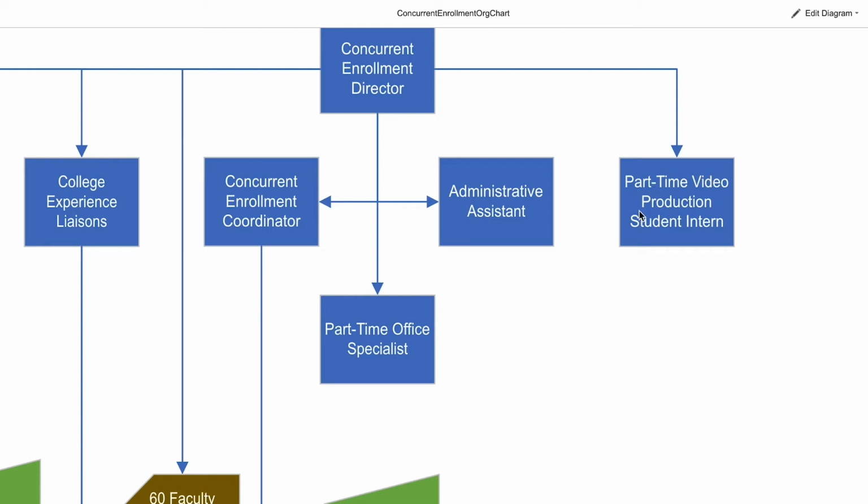Finally, we move over to our part-time video production student intern. This is a student who helps us to create videos like these. This student will also create videos such as our new teacher training video series, webinars that we do with our concurrent enrollment partners to help train them, recording events, and other promotional videos that we've put together, like the first day of class videos. Anything video related, that is what this student intern does. The beautiful thing about this position is that it doesn't cost our program a dime. This is a position that we acquired through Career Services and their internship program.